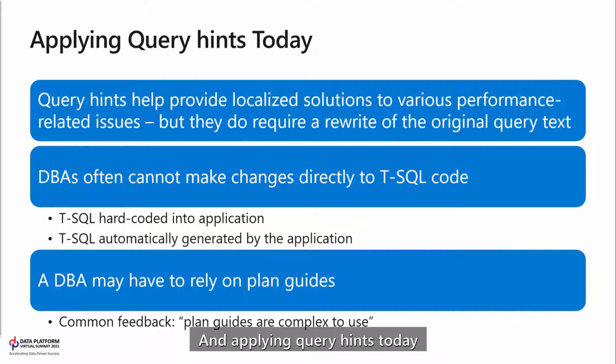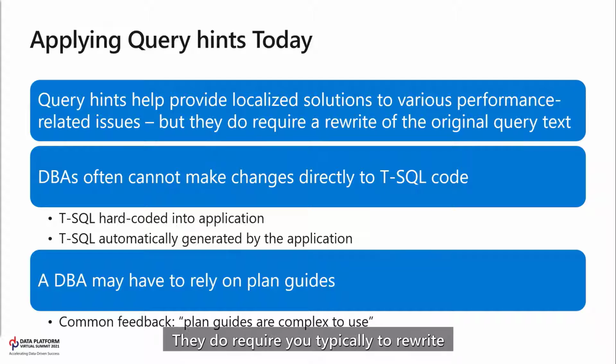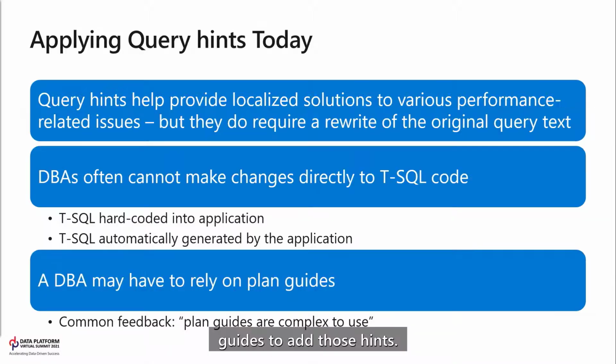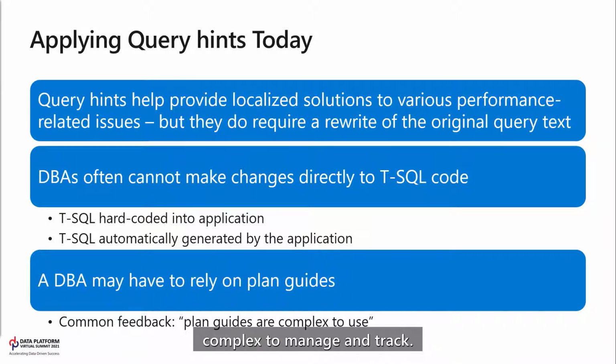Applying query hints today can really help you provide very localized mitigation for performance-related issues. They do typically require you to rewrite the original query code by adding those hints. Another option that's also somewhat cumbersome is to use plan guides to add those hints. The common feedback is that plan guides are complex to use, and complex to manage and track.